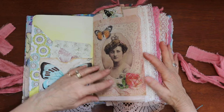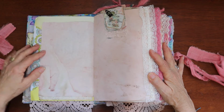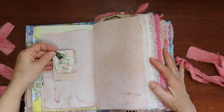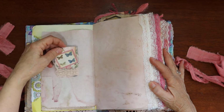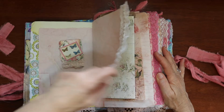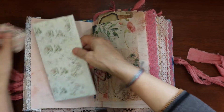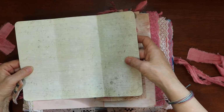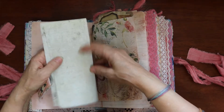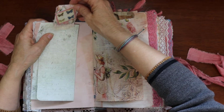And this is one of Artemis' pages. Here we've got an altered paperclip. Lace on the side of the paper. And that paperclip was holding a piece of, again, Scrapbooking with Me, a journaling page that the person who gets this journal can write on.